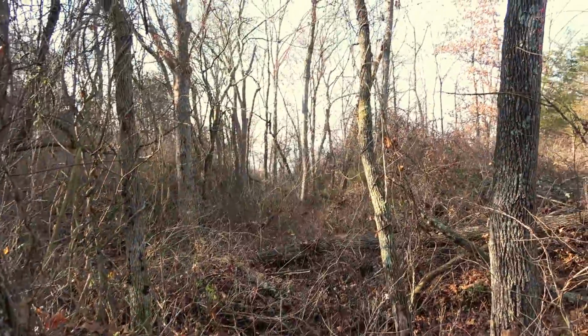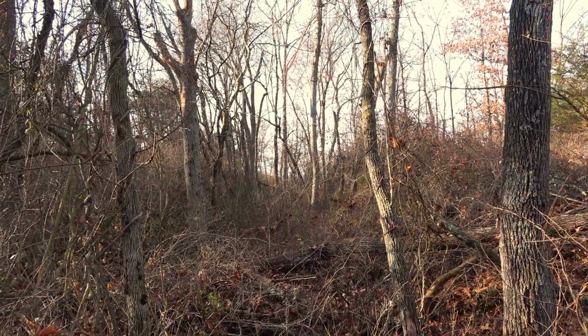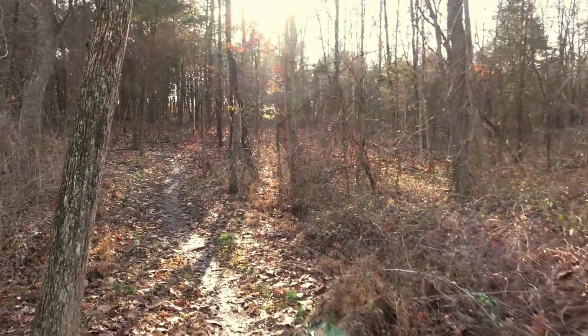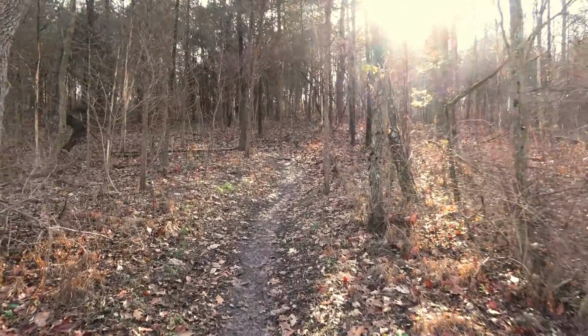Here's looking up that same cut. It's all severely overgrown. I know, we might have to explore that someday. Another day, not today. We'll log that away in our memory.